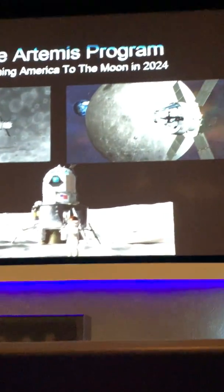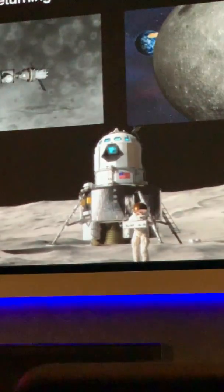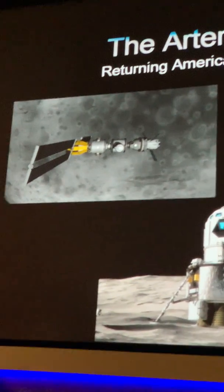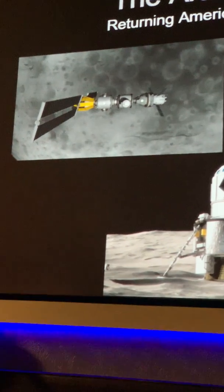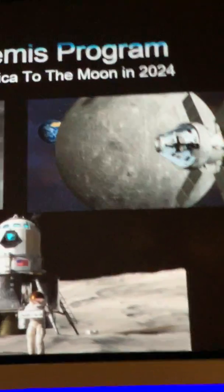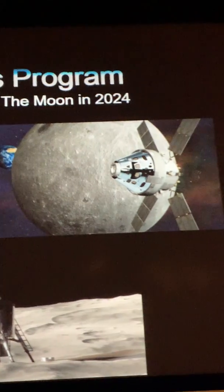Now, while the commercial crew program continues to extend its reach into the area of low Earth orbit, NASA is again turning toward deep space exploration, human exploration. And the next step in that goal is the Artemis program, NASA's plan to return Americans to the moon by 2024. Let's listen as William Shatner describes this exciting new program.